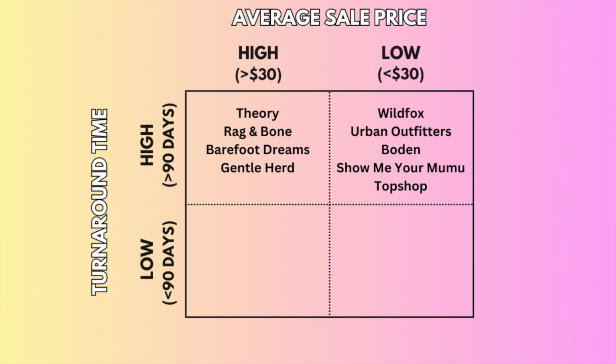Next is Gentle Herd, and I only actually have one experience selling this brand, but I thought it was a good enough experience to share, and it's a brand that I have been on the lookout for ever since I did find it. So it's a pretty small sample size of only finding this brand one time, but I did think it was still worth mentioning. The one time I found it, it was a pair of joggers that sold for $50 on Poshmark. So I'm definitely on the lookout for that brand because I was pleasantly surprised at how well it sold.